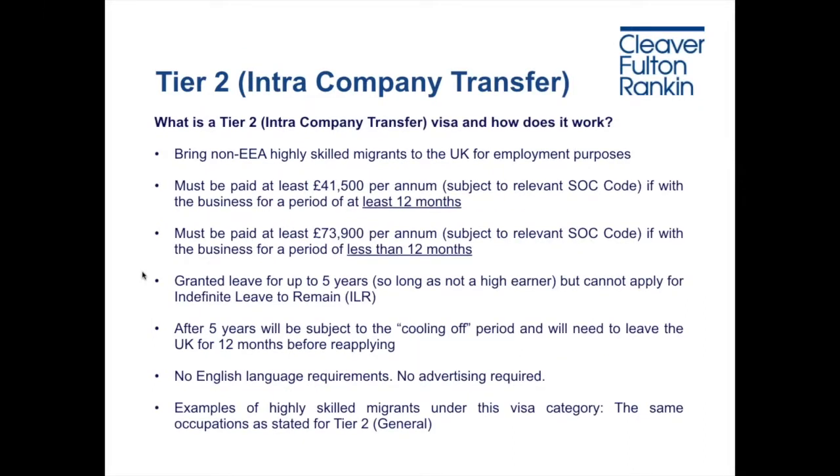The Tier 2 Intercompany Transfer visa category. This again allows non-European skilled migrants to come to the UK for employment purposes. There are a number of considerations depending on how long that person has worked for the business, and I must reiterate the importance that they have worked for the business. In order for a Tier 2 intercompany transfer visa to be obtained, the company structure must be linked. That might be, for example, you have a subsidiary company based in the UK, other parts of Europe, or the Middle East, for example, and you have someone who is working in your office for a set period of time and who you may require to come to the UK to work on assignment.